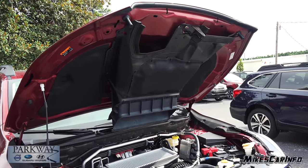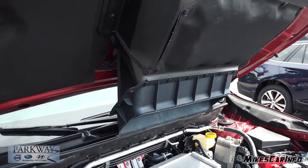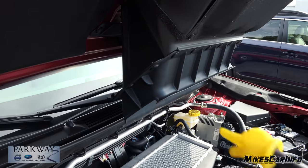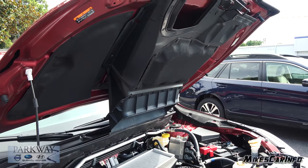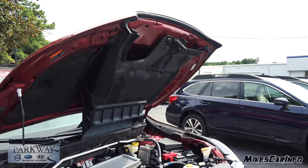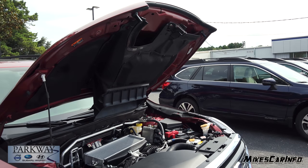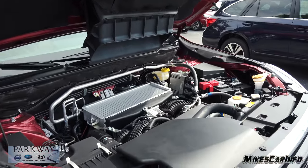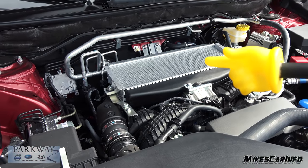Looking under the hood, it's insulated for the most part, but you see this thing sticking down. You're like, what in the world is that thing? I don't normally see that on vehicles. Well, that is kind of like a scoop to scoop some fresh cold air, and it funnels it into an intercooler right here.